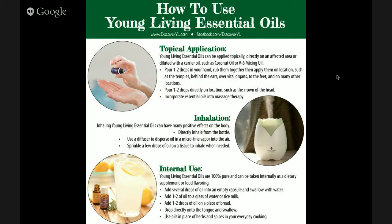The second way is inhalation. So you can inhale like I did at the beginning of this webinar, by putting a drop on your hand and cupping it over your nose and mouth, breathing in. And that's a really great way for emotional support to use the oils, since the olfactory nerve in the nose reaches the limbic system in the brain. You can even do tenting, which is pouring hot water into a bowl and then putting a few drops of the oil in there and then breathing in the vapors.